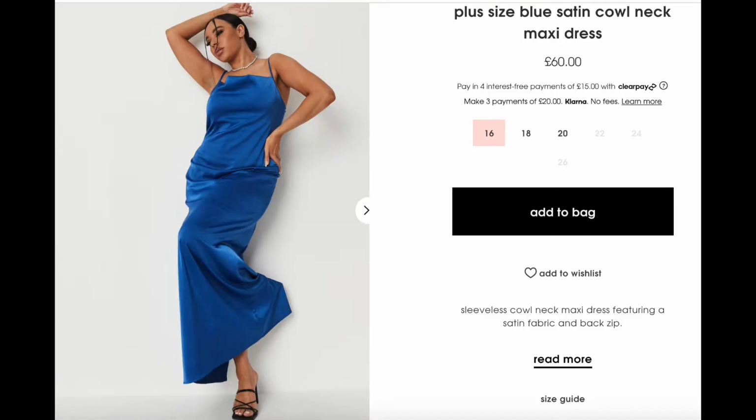So I had to run to, as in use my fingers, and run to Misguided, and I ordered a dress. That arrived, that didn't fit. That was a size 18. I'll show you guys what the dress looked like. Yeah, I just wasn't feeling nice.